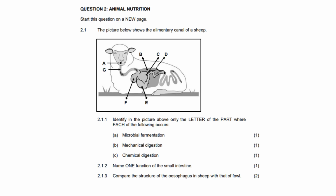2.1.1, identify in the picture above only the letter of the part where each of the following occurs. So they want us to identify in the diagram where each of the following occurs, basically the letter of that part.